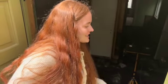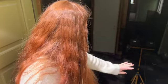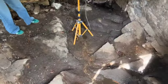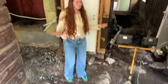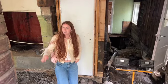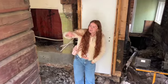Yeah, it's nice. So I'm going to take you guys through our house again because there has been a lot of changes. So we're in the entry, which I'm going to creep in here and show you guys. So this is the entry now. And we've removed the stairs here. They've taken off the walls.